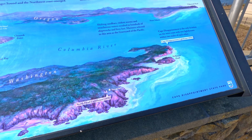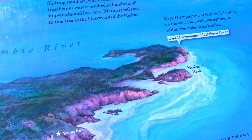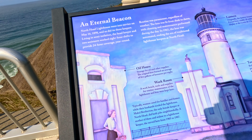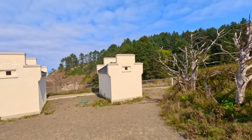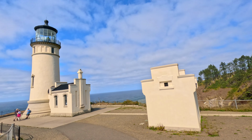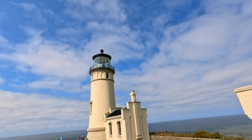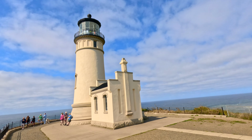This map shows our location at the Northern Lighthouse, and later we'll check out the Southern Lighthouse, which is much older. So these are the oil house. That's where the keeper would maintain the light up above. And that's all workshop attached.